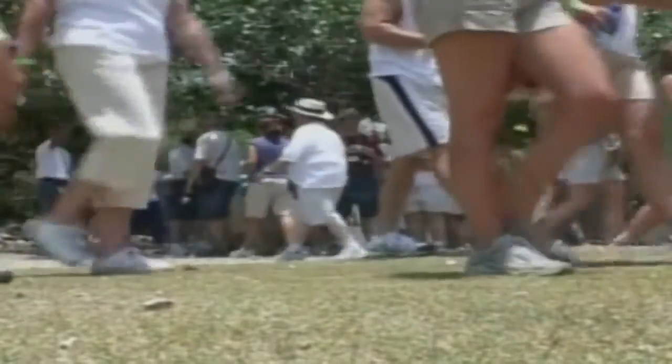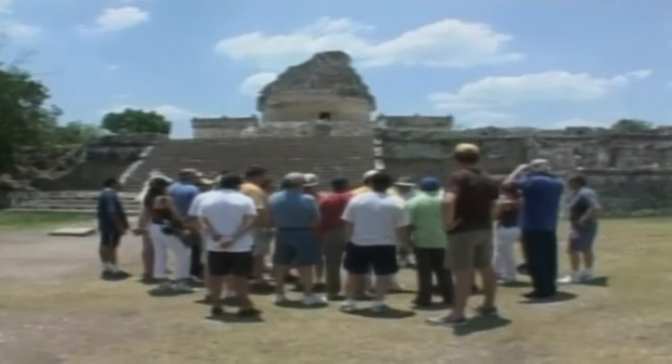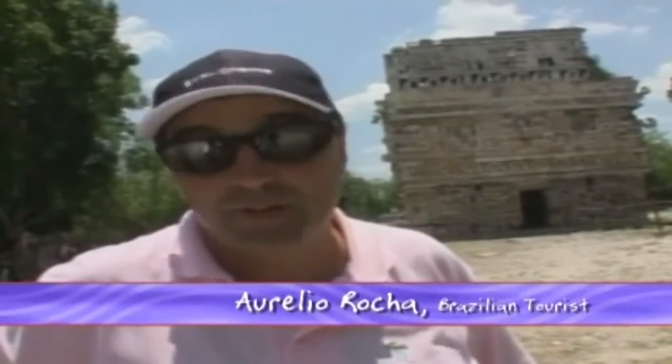Tourists are enthusiastic. The ruins already see 1.2 million annual visitors. Chichen Itza is very beautiful. This is the 3rd time I've been here. I'm Brazilian, and this place, along with the Christ statue in Rio de Janeiro, really should be one of the wonders of the world.